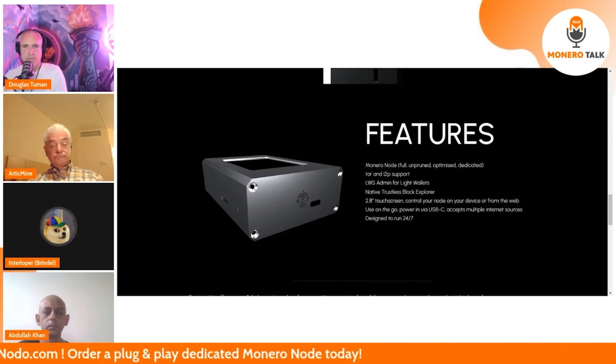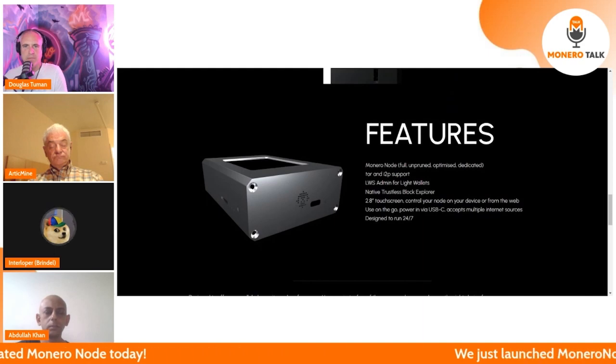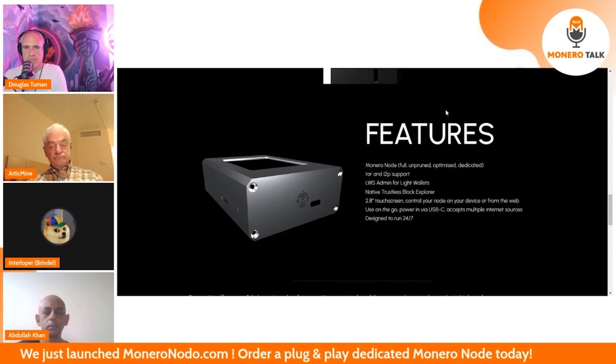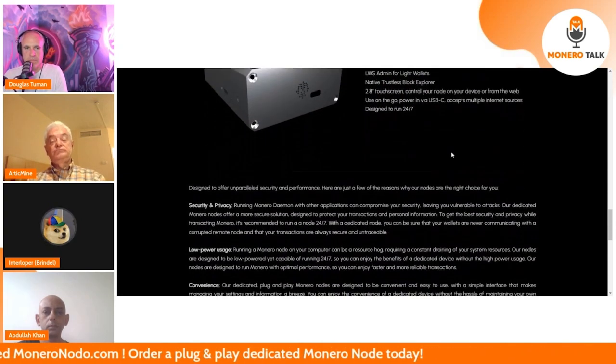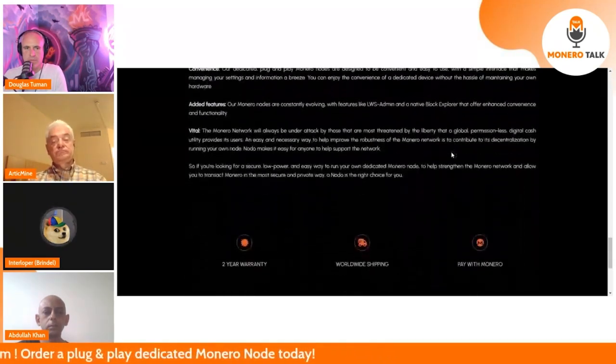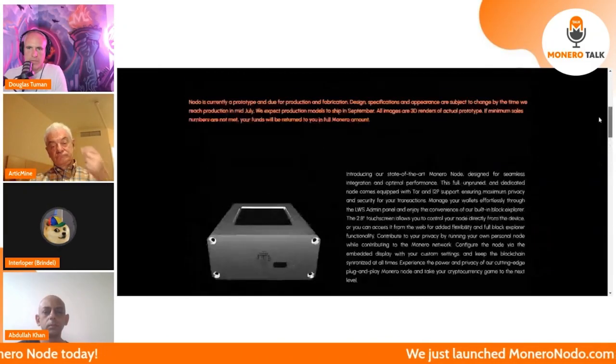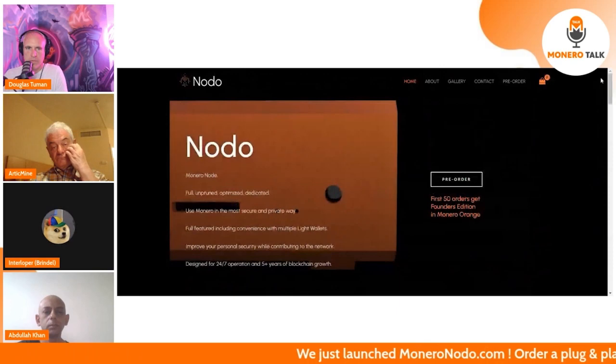The speed is of course very important, but something that I think is lacking a lot with Monero is that it hasn't really been all that accessible to non-techies. There's a lot of underlying know-how that's necessary to set up your own wallet and to do it privately and to set up your own node, all that stuff. So with Nodo, I wanted to help make it easier, basically.